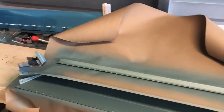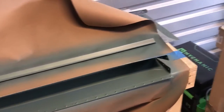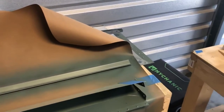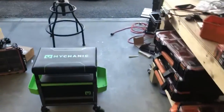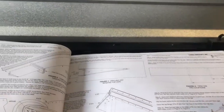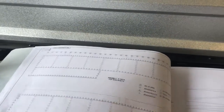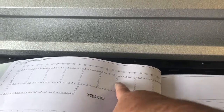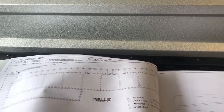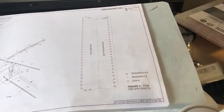I got all my dimpling done. I dimpled the under skin here so that we can use the flat. One of the secrets is, how do you know what to dimple and what not to dimple? Sometimes the instructions get really confusing. What I typically do, and what I've learned, is that on every skin there is a rivet schedule. You can look at that rivet schedule, and it will tell you what needs to be dimpled.